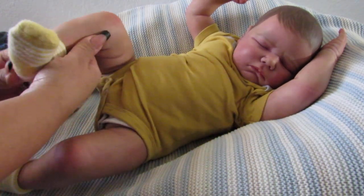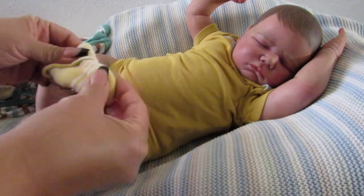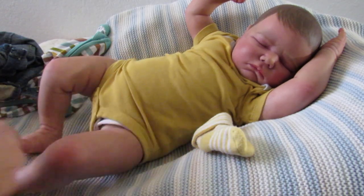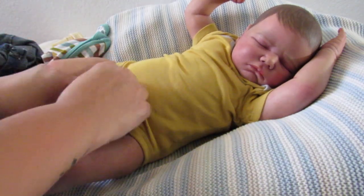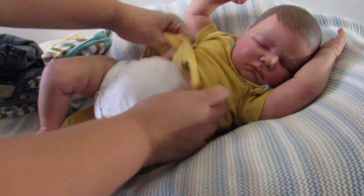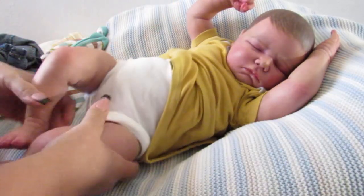So he's wearing his little socks. These were my son's. Ethan and Jonah wore these because their feet were so little when they were born, but it has a good stretch to them. These are Gymboree's. And then he's wearing this. I just love this color, this mustard color. Nothing screams fall more than that, I'm telling you.